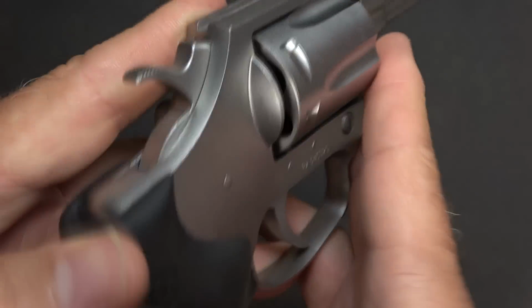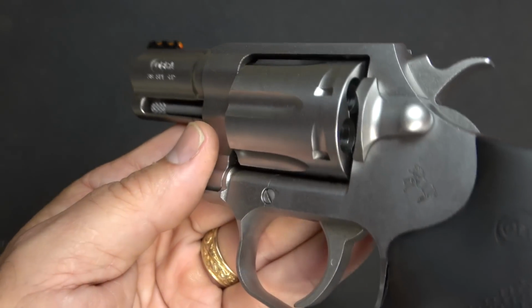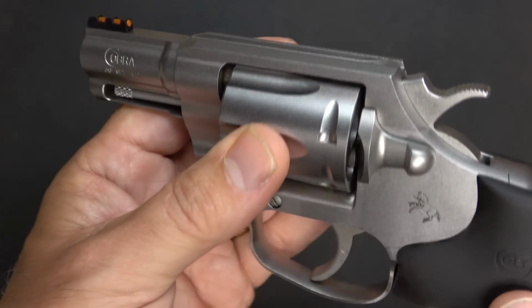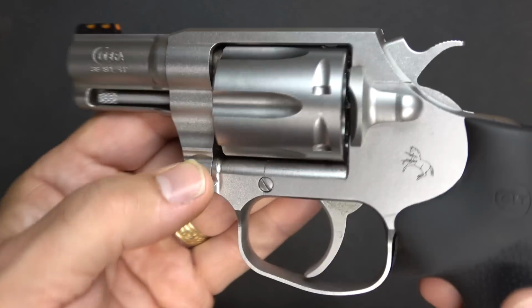But you can see the finish, even though it is that matte finish. And I had some comments on Instagram that were talking about that finish. They said, well, you know, I don't know, it looks cheaper. And it does have a little bit of a sheen to it, but I really like the matte finish, and it's still extremely well done.